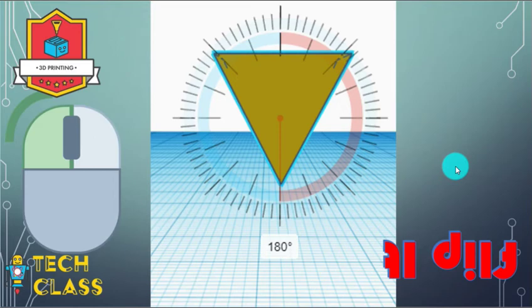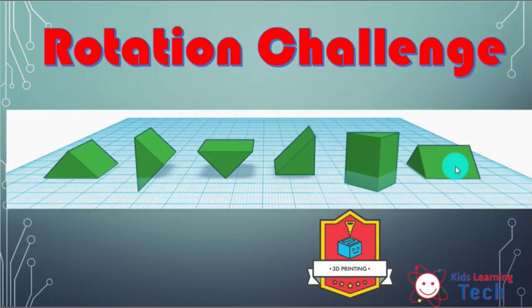Now, my friends, let's have a little bit of a challenge. Let's see how long it takes for you to do this. Our veterans know about the rotation challenge. I want you to get 6 of the green roofs. 1, 2, 3, 4, 5, and 6. Rotate them so that your screen in Tinkercad looks exactly like this. I will warn you, for my friends who have forgotten, number 5 here is the tricky one. That is the tricky one.